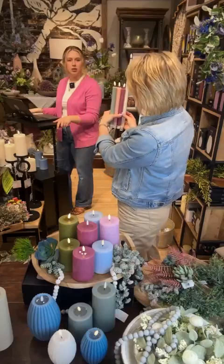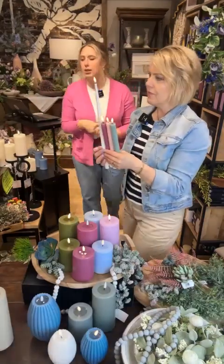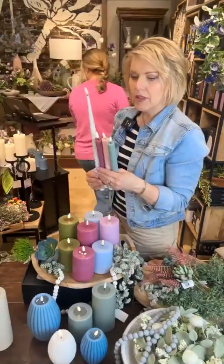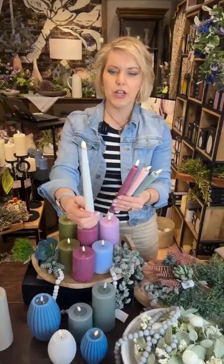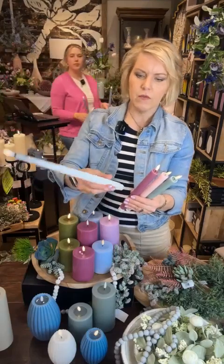The tapers again. Yes, I think I'm missing a color. You don't have the blue. The blue? The ice blue taper. I don't see the blue one. It's over here. But these are really 2 different choices. These tall dinner tapers are a shiny finish. They are wax, but they're shiny.